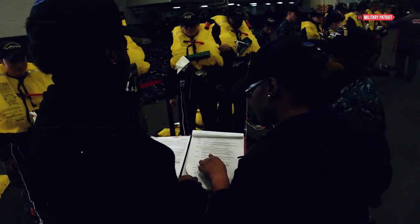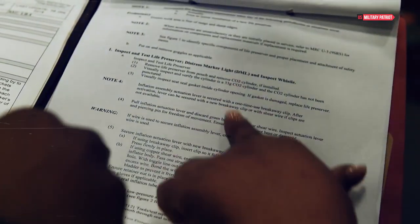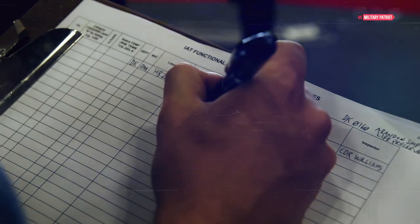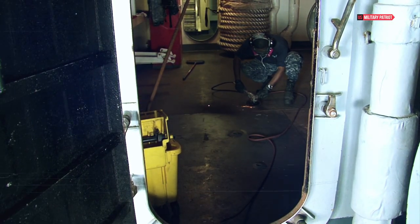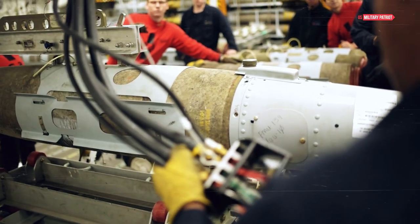A significant portion of the day would be dedicated to maintenance tasks to ensure the ship and its systems are fully operational. This could involve routine inspections, repairs, and upkeep of various equipment, including the ship's propulsion systems, electronics, and aircraft launch and recovery systems.